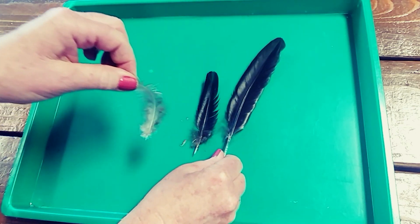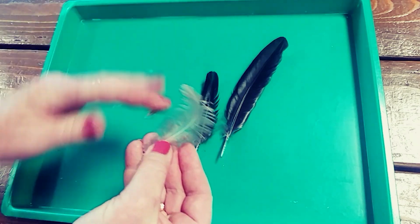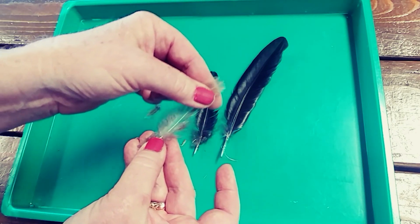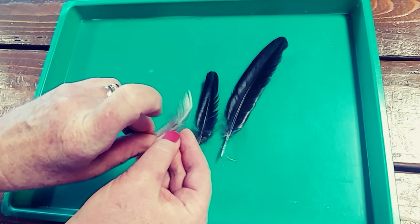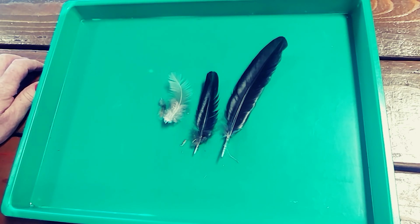Not so much with the downy feathers. The downy feathers, the semi-plume I have here, doesn't lock together at all. What it does is create a nice bit of fluff to keep the bird warm. Feathers have all kinds of functions. Look outside the next time you are in your backyard, or if you have chickens in your coop, and see the different types of feathers.